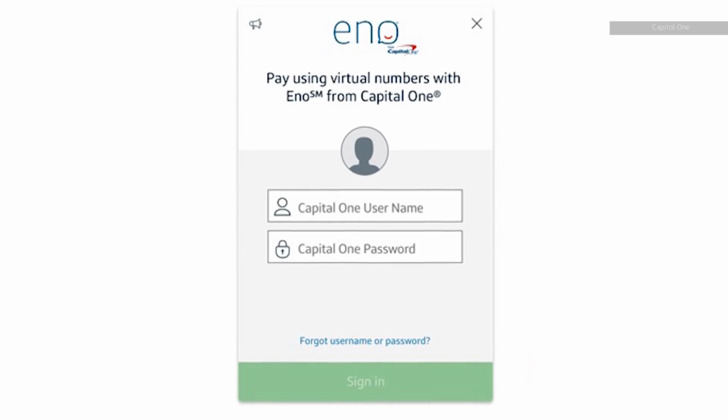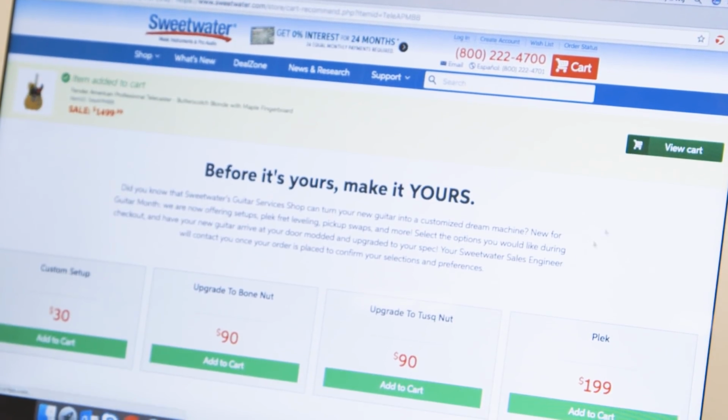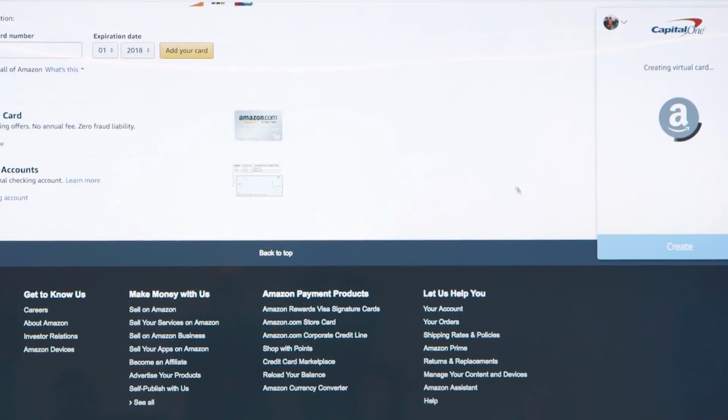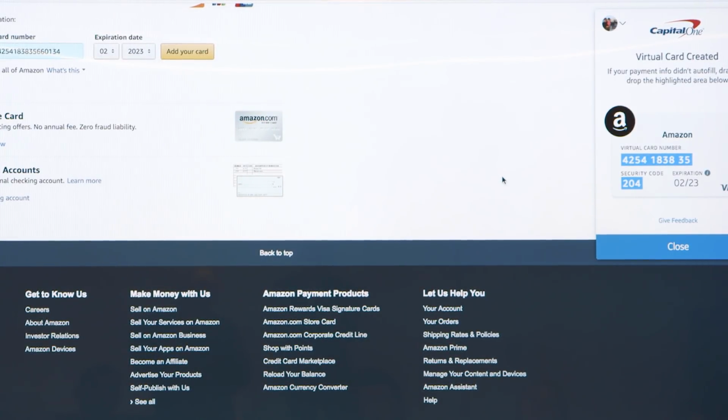That's useful because there are places you may want to shop where you don't know how secure they actually are, and you probably don't want to use your actual credit card number. So with the browser plugin, it'll automatically create a virtual card when you're at the checkout page of any retailer. And from the control panel, you can actually control those cards, you can pause them, you can delete them entirely.